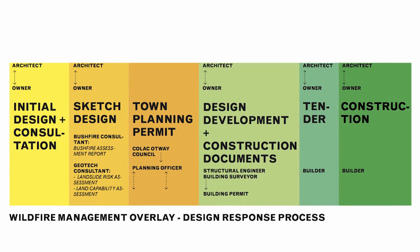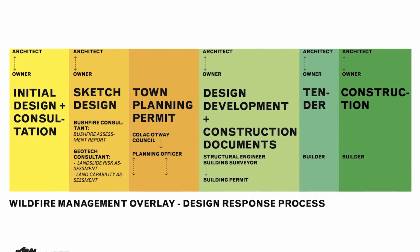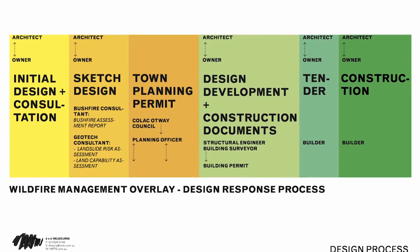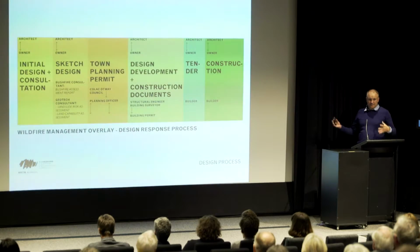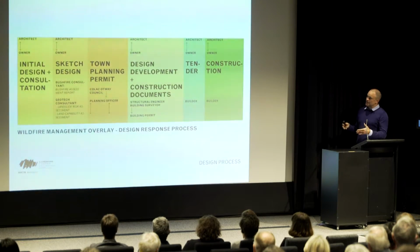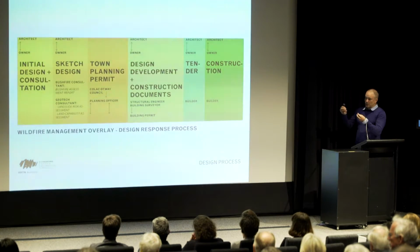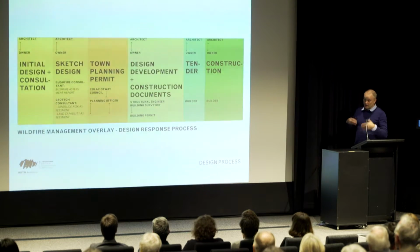So the process that we run through, as architects, is we meet our clients and have an initial design consultation, so there's a lot of conversation about what they hope to achieve for the site. There's obviously discussions of budget and some alignment of reality and process and the advice that we can give and how we would structure the process going forward. We then move into what's called a sketch design process. At the end of that process we have a design, but to begin that process, we need to bring other people involved on board.